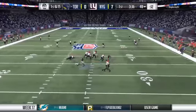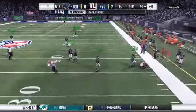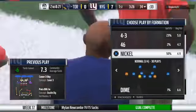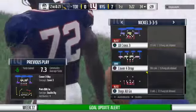Now, Wentz again. Flushed out right. And he can't get rid of it. He's taken down. Okay, was it a breakdown in protection? Did the running back not pick him up? What does it really matter? Sometimes it's just a great play made by the defense. Big-time sack.